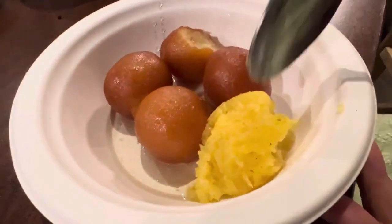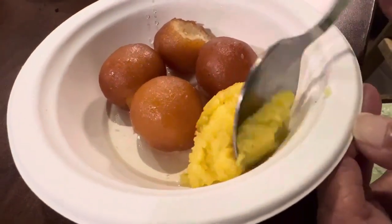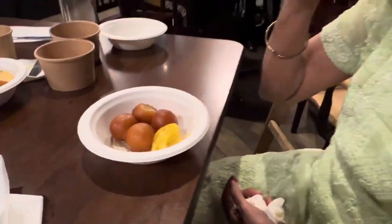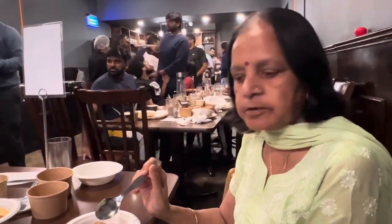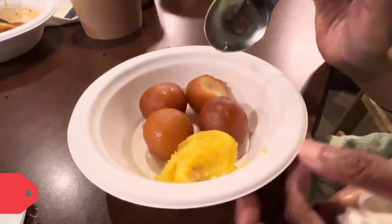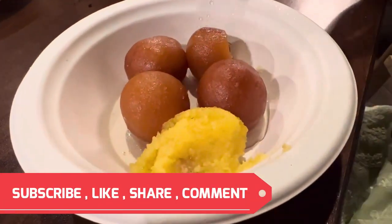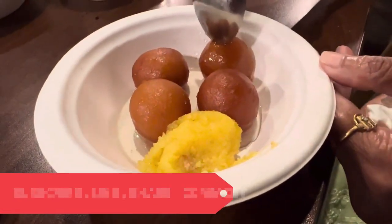And what about the pineapple halwa? So do you taste the pineapple? Yeah, the chunks of pineapple in it. Okay, chunks of pineapple. So she's saying both the desserts are actually quite good, the kesar pineapple halwa and also the gulab jamun. So let's dig in and have ours.